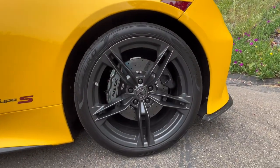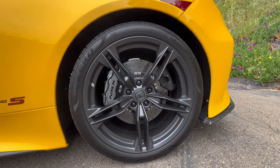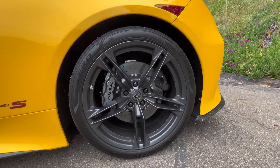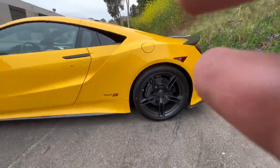And then carbon ceramic discs in the back, as well as NSX on the brake caliper. And then these ones are 305/30 R19 and R20. So staggered wheels, 20s in the back, 19s in the front. Looks great. Fits the side profile of this vehicle really nice.